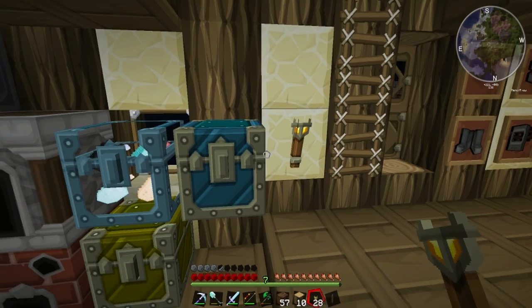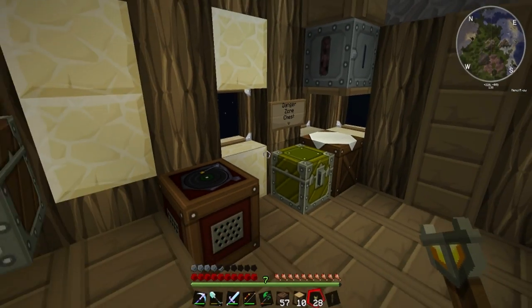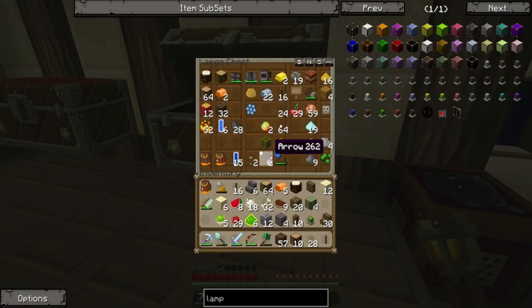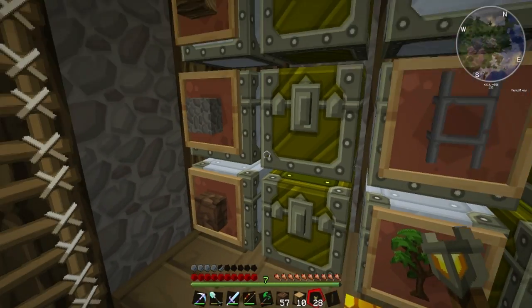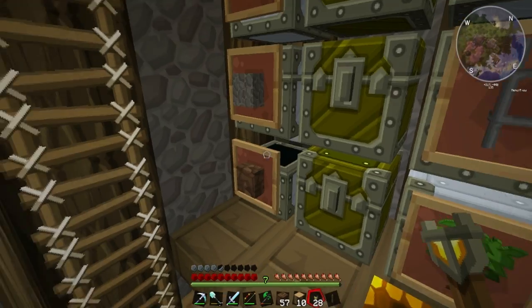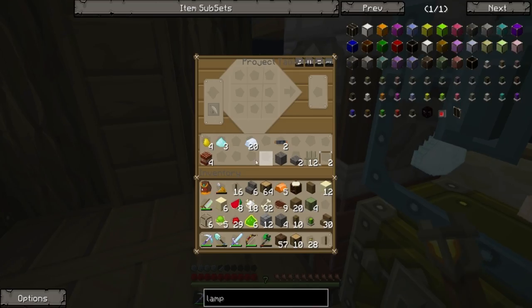Any glass panes around? The place is, it could be a little more organized. It's not terrible, okay? I'm not gonna hate. It's okay. 1, 2, 3, 4, 5, 6. Great. It's terrible. It looks horrific.